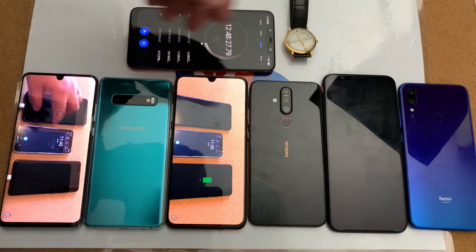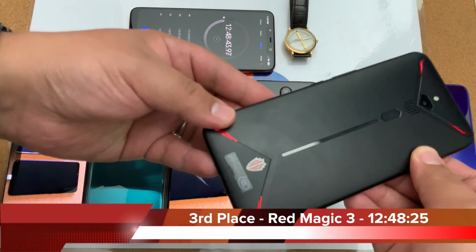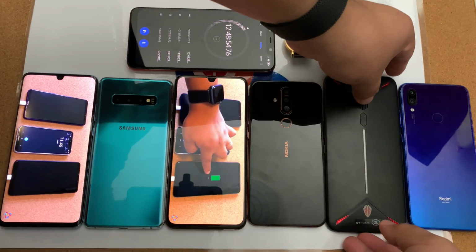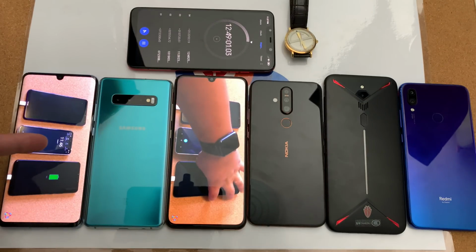That is it. This 5,000 milliampere beast has called it a night at the 12 hour, 48 minute, and 25 second mark. And it proves to me that the capacity of a battery is only one part of the story. It also comes down to software optimization and efficiencies. So then there were 2.